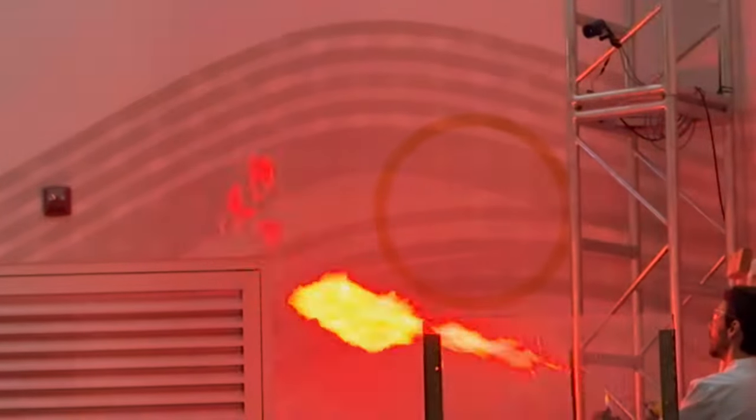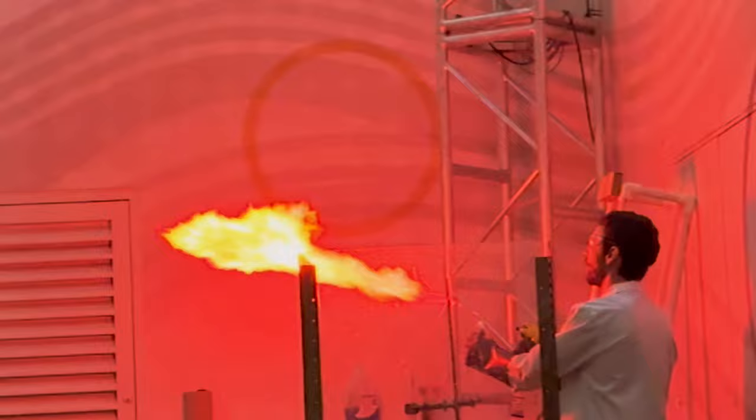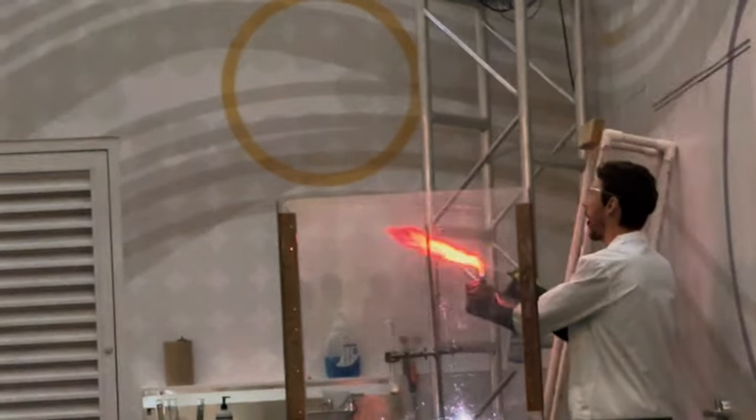Woo! So you'll notice, all right, we get a huge red fireball, really pretty, makes you say ooh and ah, right?